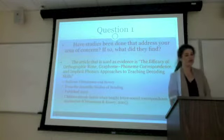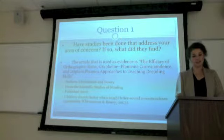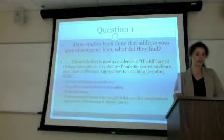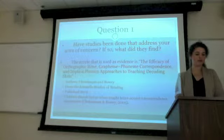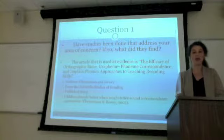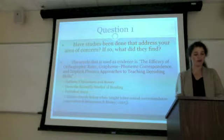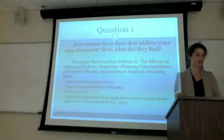So question 1, have studies been done that address your area of concern? If so, what did you find? So studies have been done regarding orthographic rhyme and grapheme phoneme correspondences. The researchers found that children struggling with decoding have an increased understanding when taught letter-sound correspondence rather than whole word approaches in reading.